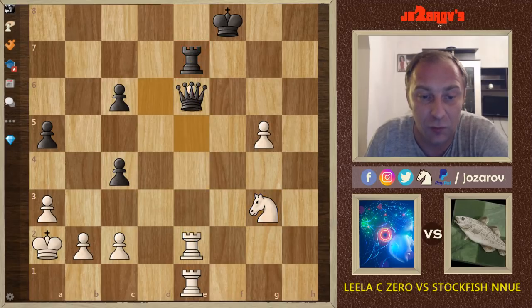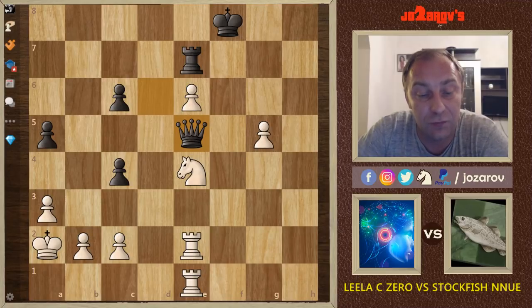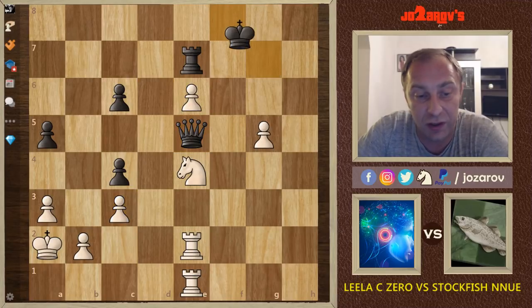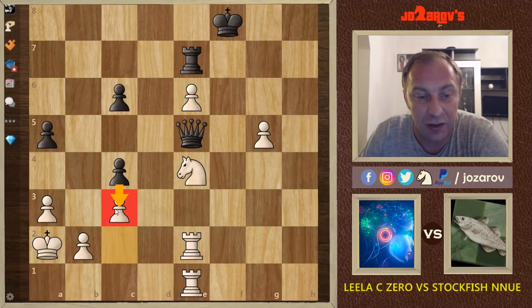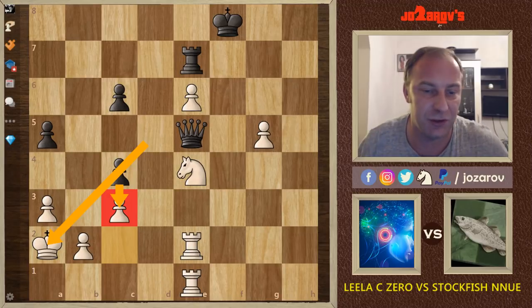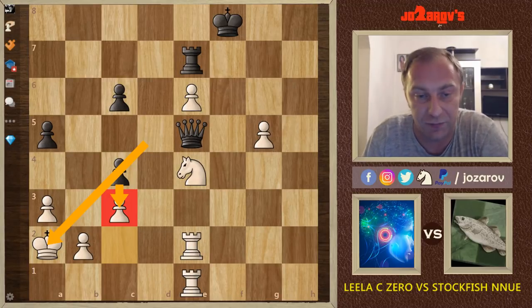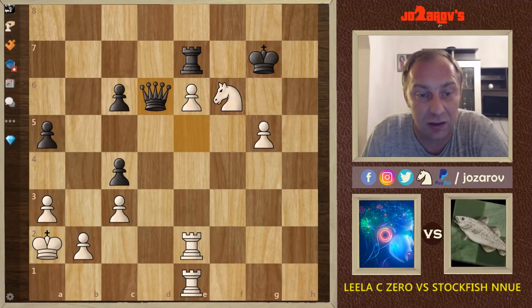So after the move knight to e5, knight to e4, queen to e5 was played, and now c3. Also a very important idea here, c3, because we're not allowing again this very tricky move c3, because if you allow black to open this light square diagonal, then maybe, but just maybe, black could go with some perpetuals. c3, very nice defensive move, and here king to g7. We have knight to f6, queen to d6, and now king to a1.